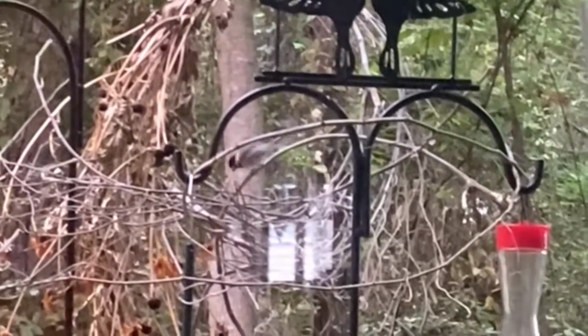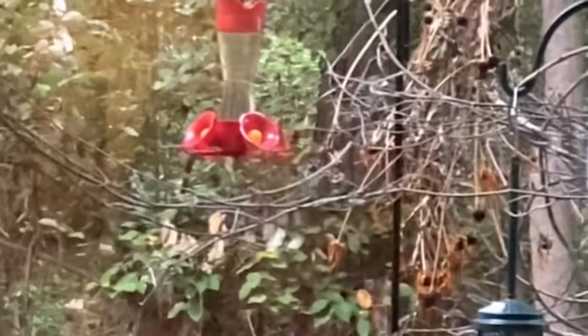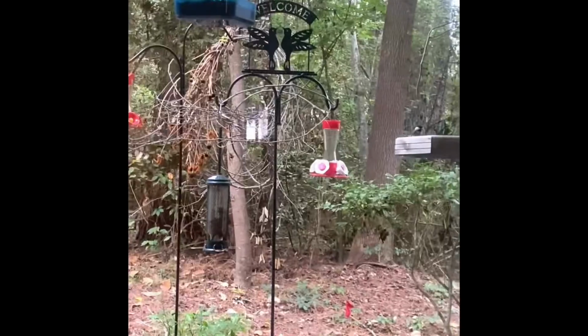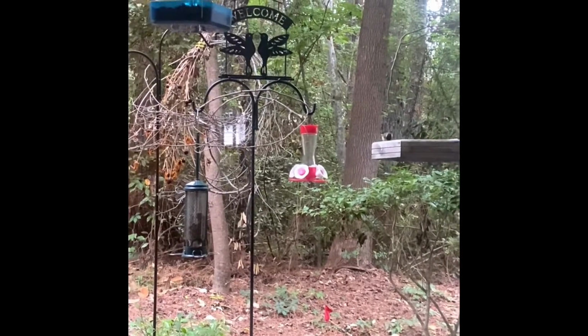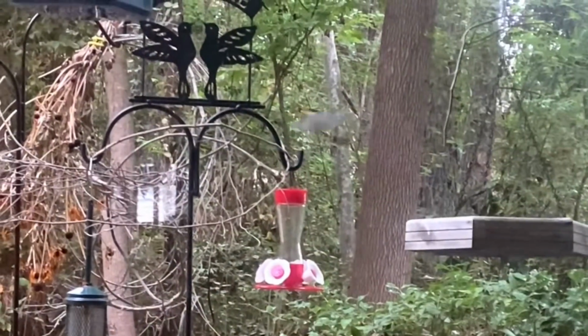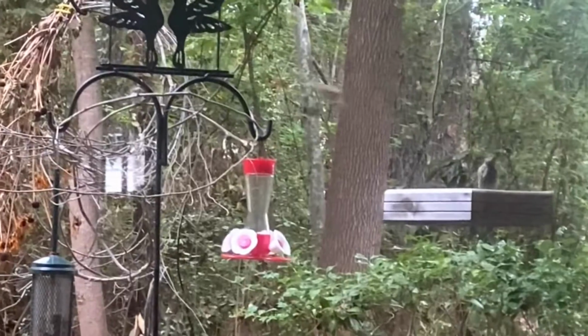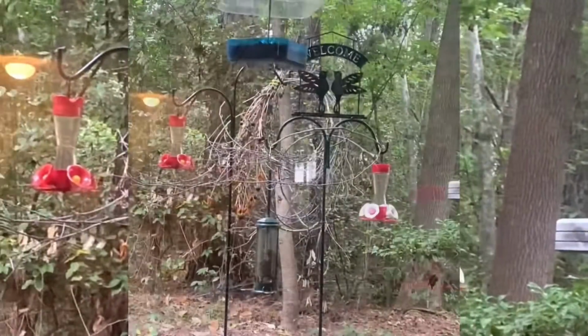We have some Carolina chickadees here. There's a hummingbird up at the hummingbird feeder. Got some house finches coming in. You know, the thing about, oh wow, beautiful male house finch with the red on it.